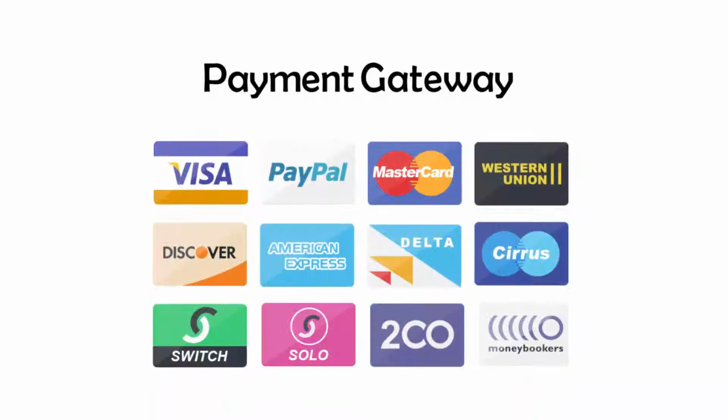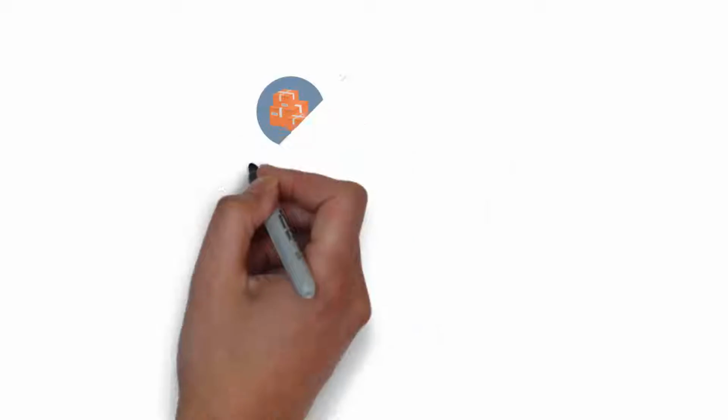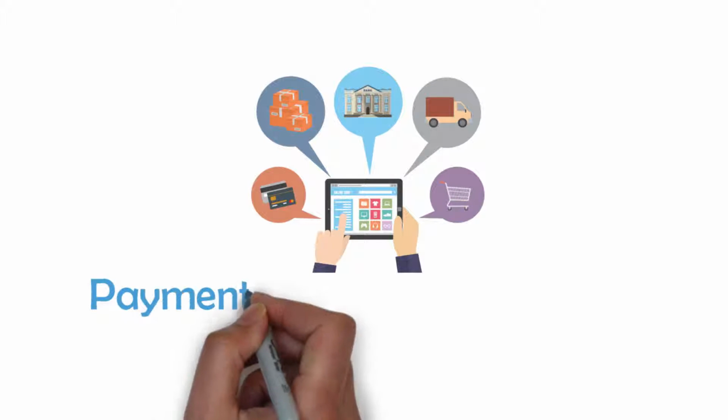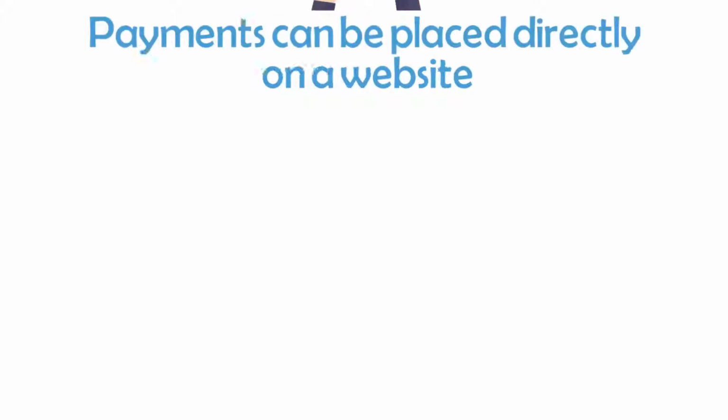Payment gateway. Online payments are made thousands of times a second all over the world. A payment gateway allows connection directly between a website and a bank, meaning that payments can be placed directly on a website and deposited straight into a bank account.